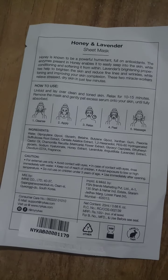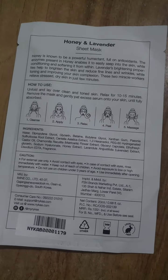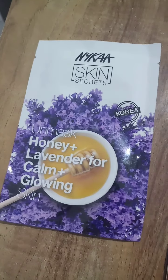Here is my review. I had bought some products in the pink sale, so shopping was above 1500 rupees. Then they gave me a surprise gift. This sheet mask is that surprise gift. I expected at least a 200 rupees gift, but it's okay.